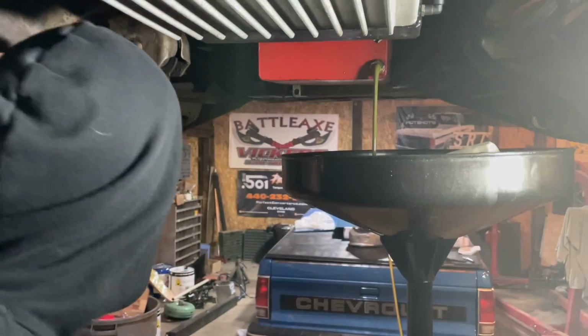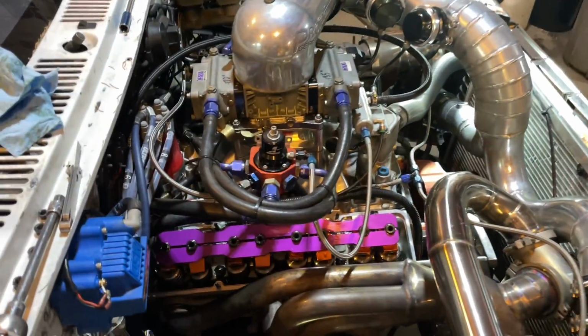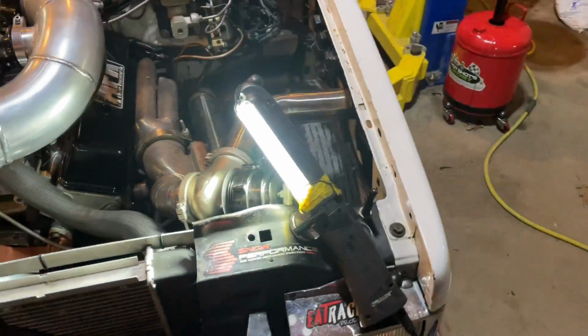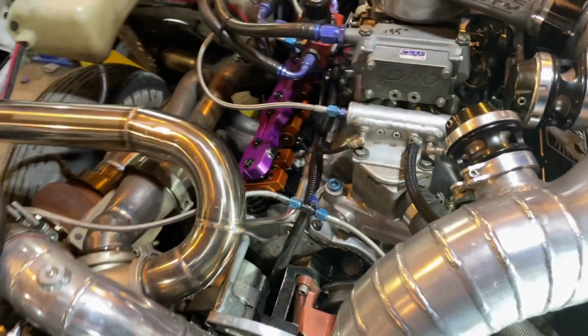Whatever, I'm just glad we're doing it. So what are we doing now, Junior? Running the valves? Yeah, we're gonna go ahead and adjust the valves. Just got the one side off for now.